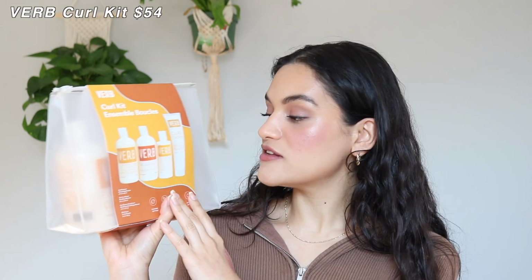The other hair item that I picked up is from Verb. This is their curl kit. It comes with full-size items, which I thought was awesome, and the price really was not that bad for 4 full-size items. And I gotta say, I'm liking it.